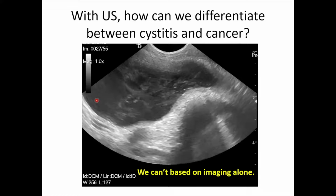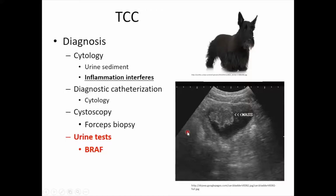So for diagnosis of transitional cell carcinoma, this is one of the more exciting things that has come out in the past few years in oncology. Typically in the past, I'm probably going to age myself here, we would diagnose it based often on cytology. So based on a urine analysis, you may be able to do a urine sediment. And if you have no evidence of urinary tract infection, but you do have evidence of shedding cancer cells that look really scary, that was enough for a diagnosis.